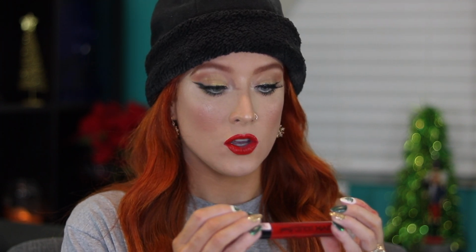Alright guys, so that is it for this look. That lip gloss was coming off kind of pink to me, which is really weird. So I did go in with the NYX Liquid Suede Cream Lipstick in number 11. It's called Kitten Heels, so I think this was my cousin Ripley's.